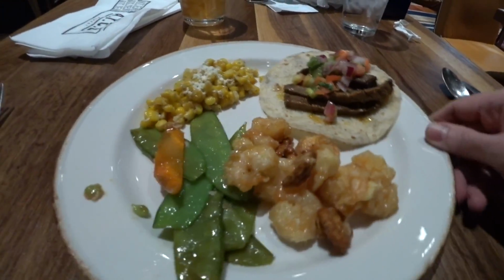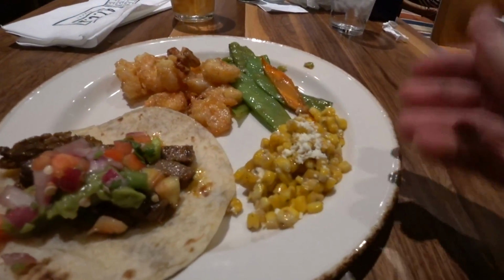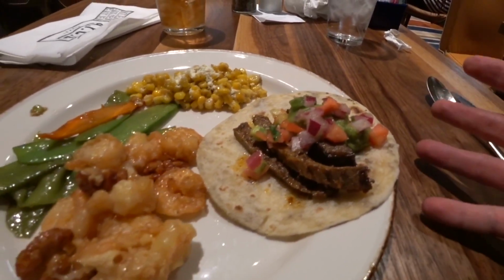Alright, and now for this plate, I've got the crispy shrimp and walnuts, some snow pea pods, the elote corn, and I made my own carne asada taco. I mean, what buffet do you see crispy shrimp and walnuts on? This one.